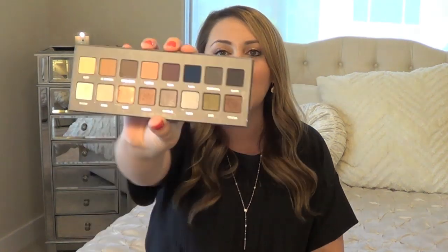I swatched it when I was in Ulta, and I fell in love with the quality, the pigmentation, and just the consistency of these shadows. They're amazing. I did mention this in my previous haul. It's very similar in organization to the Lorac Pro original palette, where there's mattes at the top and then shimmery shades at the bottom.